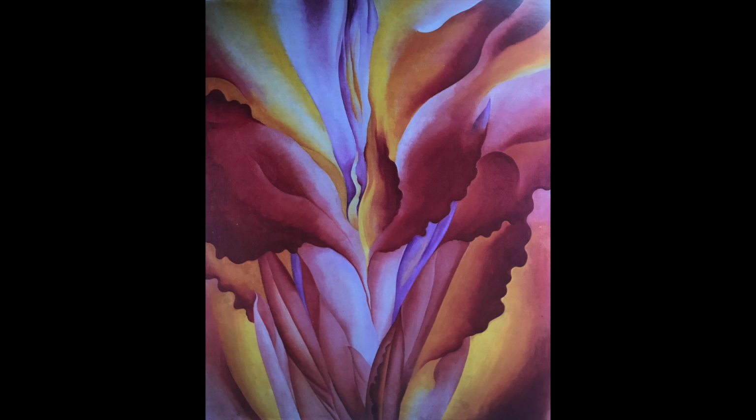How would you describe the colors? Are they hot or cool? Which colors are light or dark? Go ahead and pause and think about the colors.